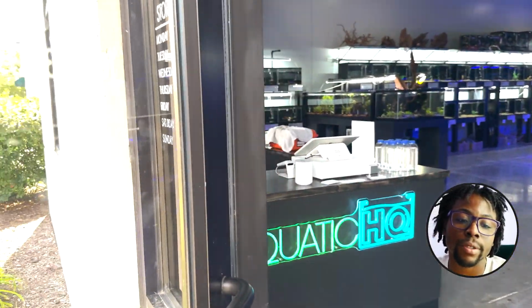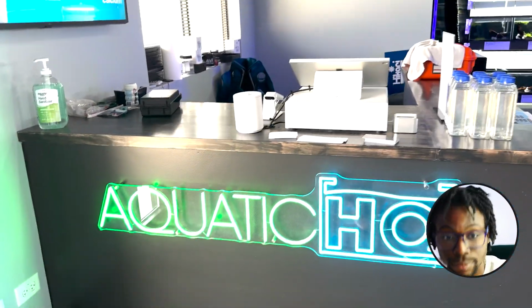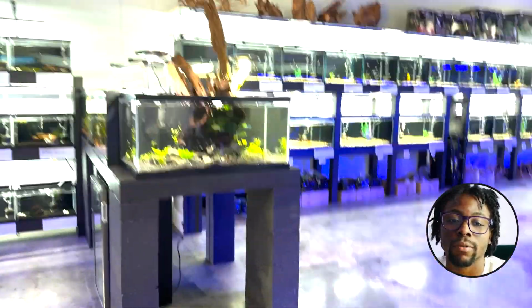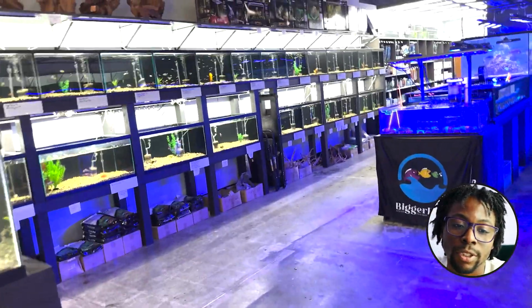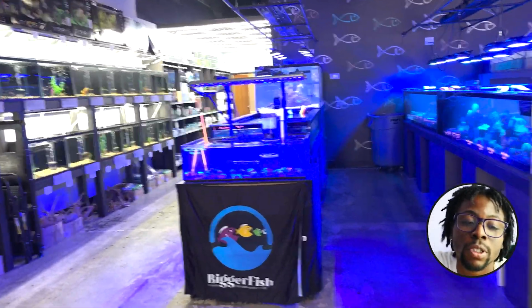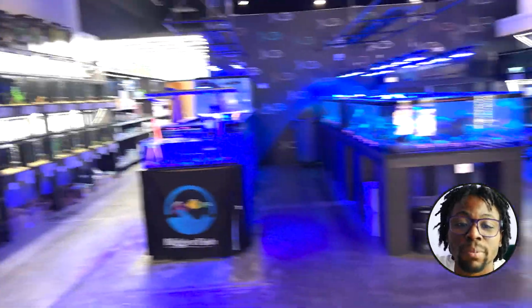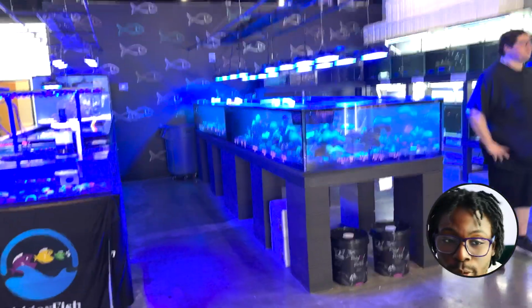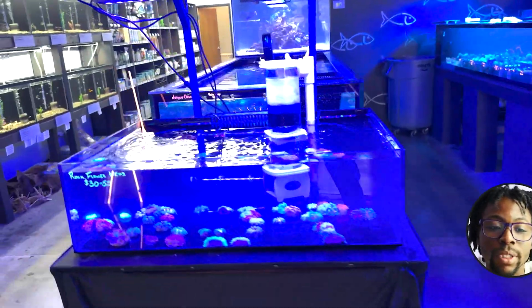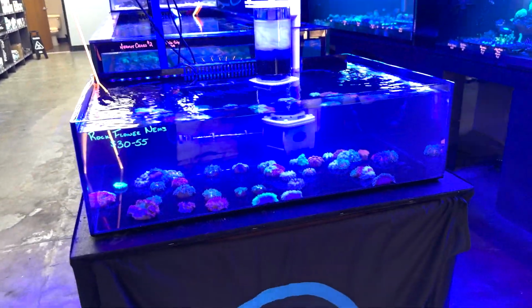As you're entering right there, you could see they have their logo just plastered right there, the neon. To the left, they have a nice little selection of freshwater fish, but this channel is geared to marine fish and corals. So even though they had nice display tanks, bubbles and all that, it didn't float my boat. So I just panned straight over to where they have the two huge display tanks, and then the smaller display tank with rock flower anemones in there. As you can see, they have the price right there.